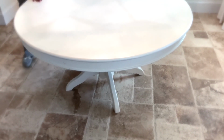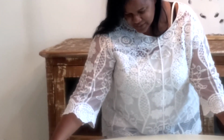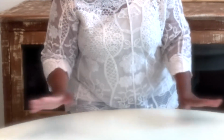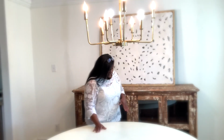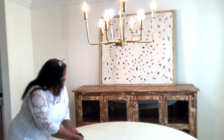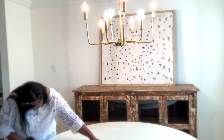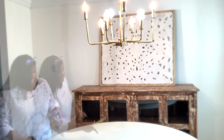I went in with just a simple coat of paint along the entire piece, at least, I think it was three coats of paint, and along with that I applied a clear acrylic over the top. Because it's a painted surface, it seals in the paint so that it remains washable and cleanable throughout the years to come. As you can see, I don't remember, I know it's longer than a 48 for sure. This table is 60 inches wide, pretty huge.